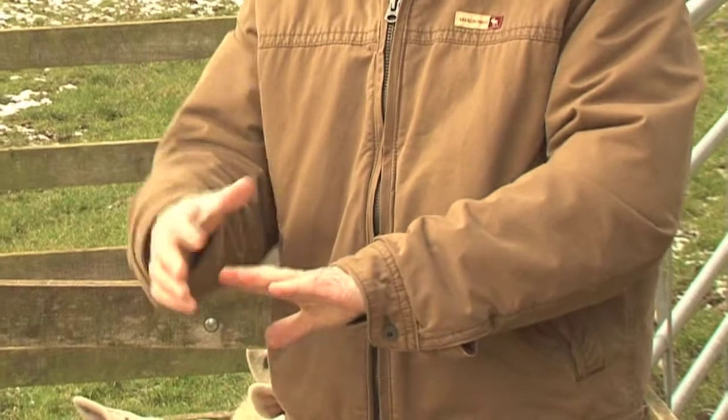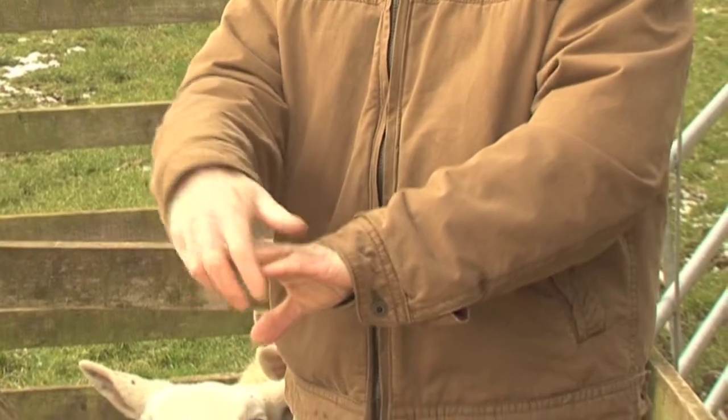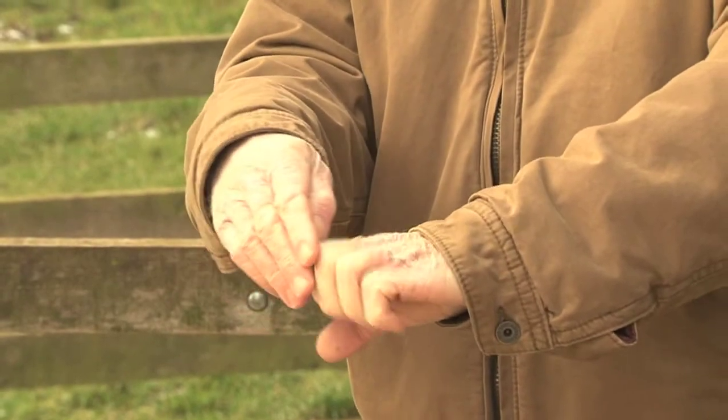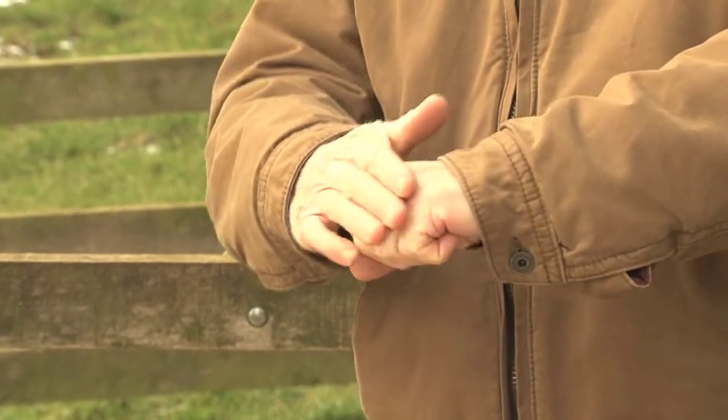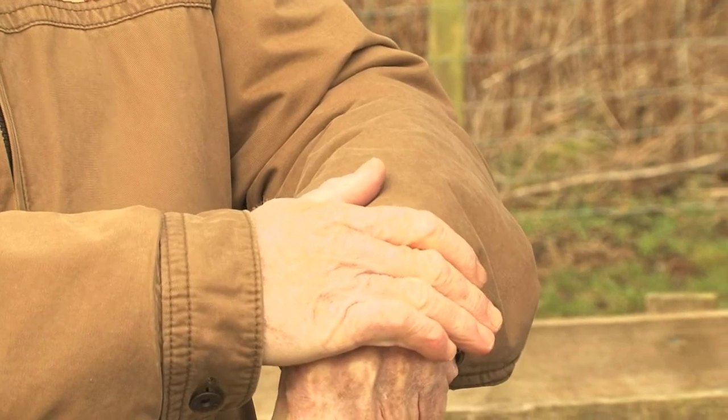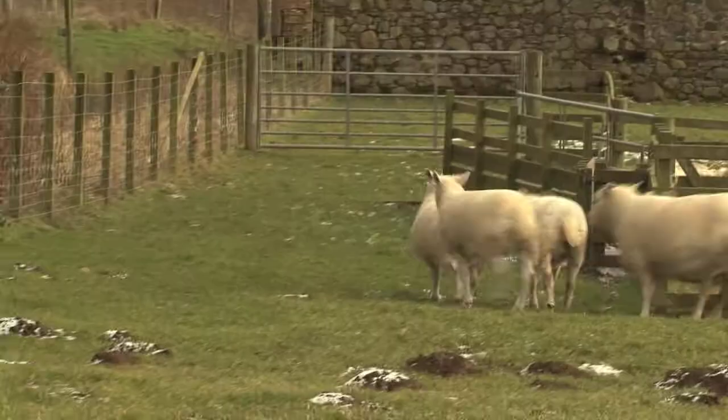Because if the end of those short ribs are that sharp, that is one. If they're that sharp, they're two. And if they're that sharp, they're three. And if I can't feel the ends of those short ribs, it's condition score four.